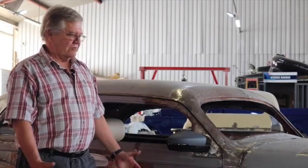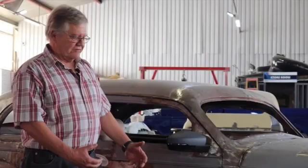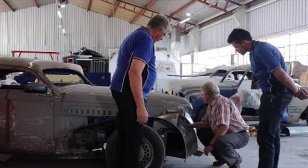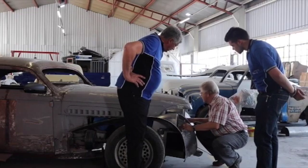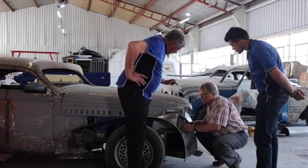If I could recommend them to anybody, I would. I've never seen fabrication like this. One of the things that I can say is I have changed my mind endless times on this car. And they've accommodated me every single time. It's never been a problem. Whatever I've wanted, they've accommodated.